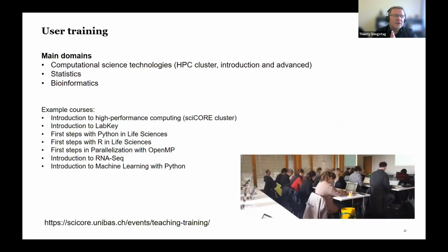Okay, I'm reaching the end soon, but one point which is very important for us is user training. We want to make sure that we transfer our know-how to our user community, and we have three main axes of training. First is the use of the computing infrastructure. But with our collaborations with the Center of Data Analytics and the SIB, we also have courses in statistics and bioinformatics, plus a few other courses on specialized topics, like a course on LabKey, for instance.